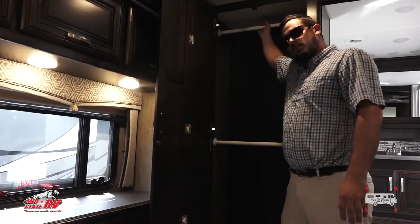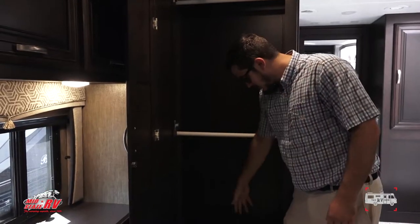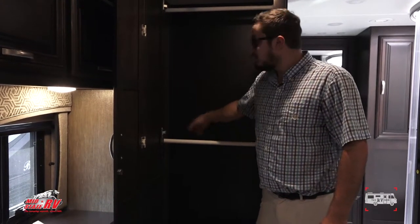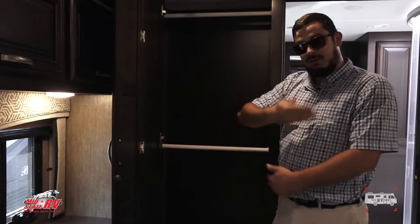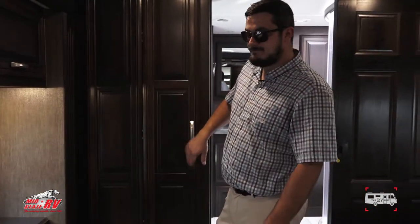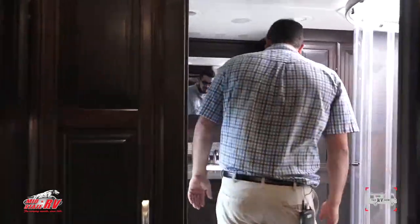This rack here, and then this rack here. So, you know, ideally you put your pants on this one and then your shirt's on this one. That way you don't get confused and put your pants on your head. Berkshire. So then you move into the back and you've got this bathroom.